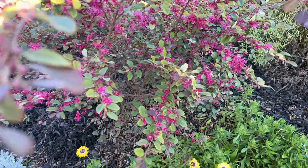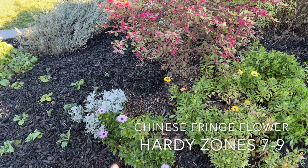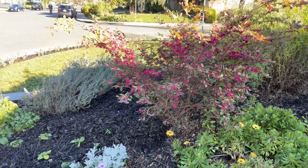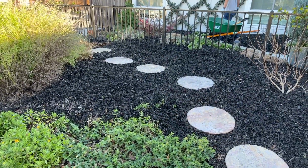And then right above that, you can see my beautiful Chinese fringe flower. And so you can see the pink, the yellow with the purple, and then the light pink right there is just really pretty. Isn't that gorgeous? And then with the black backdrop, I'm just so happy with it. Really pretty.